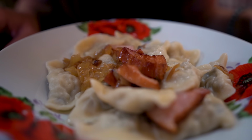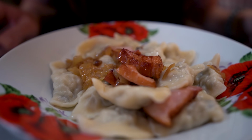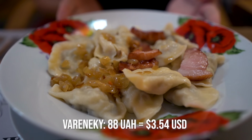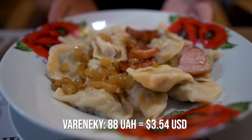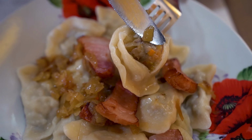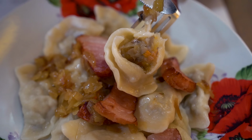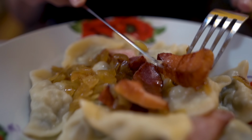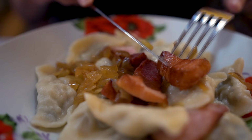So there are a lot of variations of dumplings in this part of the world. They're all called different things, but they're all very similar. We just ordered vareniki, which might be the national dish in Ukraine. I'm not positive, I'm pretty sure it is. So we got some vareniki stuffed with cabbage and mushrooms, topped with caramelized onion and these beautiful chunks of fried pork. And the Ukrainian grandmas just made them in the kitchen.